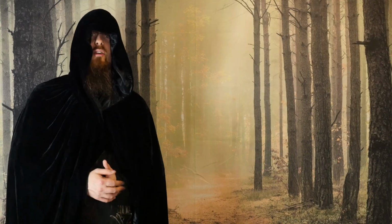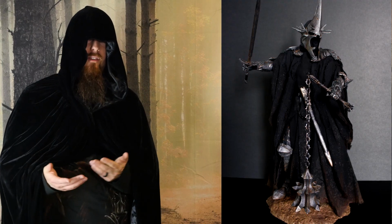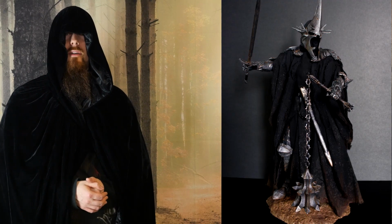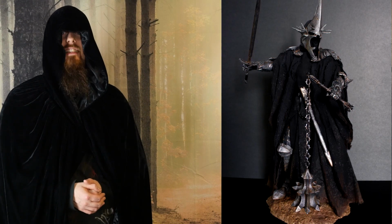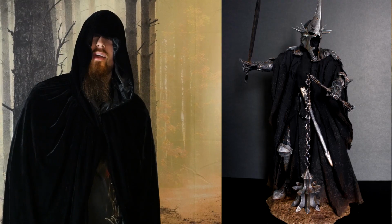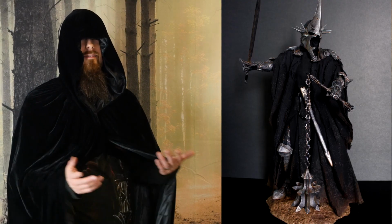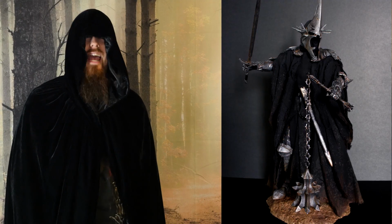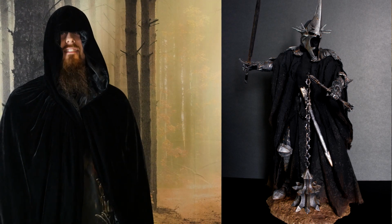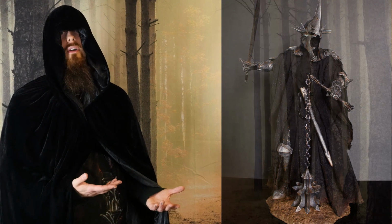Yes, there is the elephant in the room, the Witch King's mace, which again is not a sword. And I don't think I have to really say anything about that, right? It's obviously ridiculous. I mean, the filmmakers on the set were joking about how ridiculous and impractical that thing is. They were fully aware of it. So this is really more of a joke.